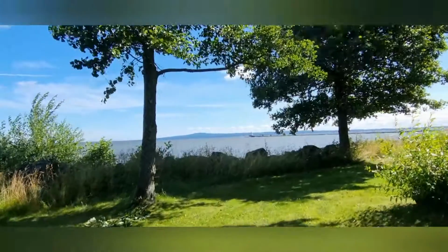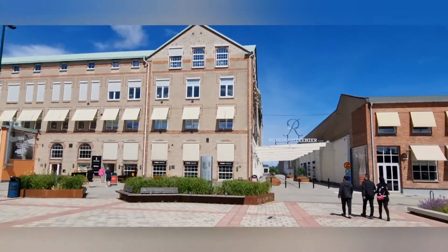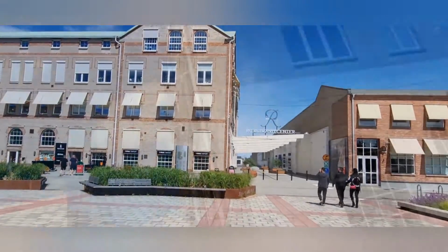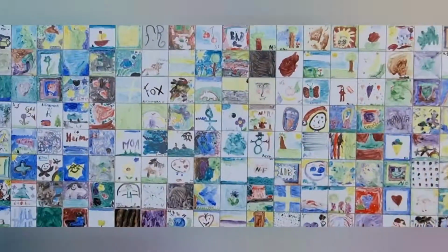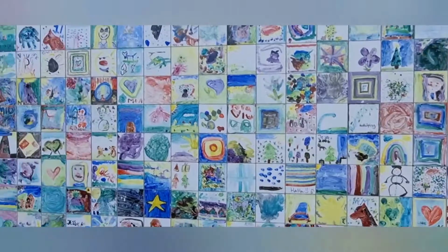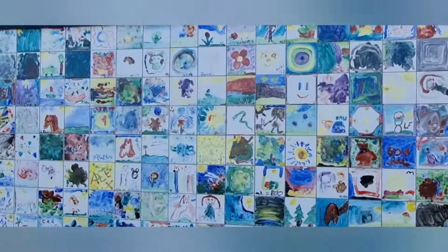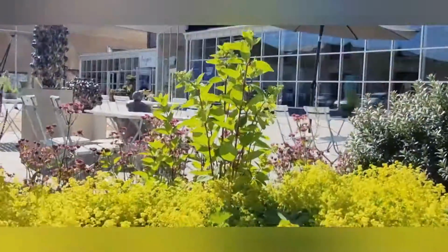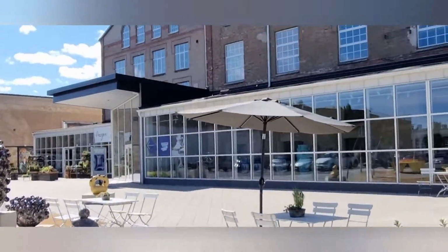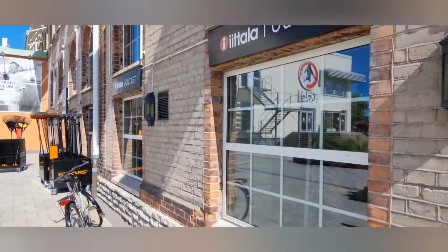Here you have the heritage of Rörstrand, a famous Swedish china factory that dated back to 1726. Preserved area where the factory was situated, with different art pieces as you see here. And you even have a nice Iittala outlet, which is now owner of the company Rörstrand.